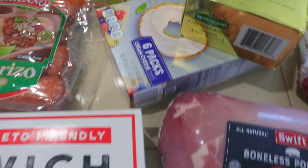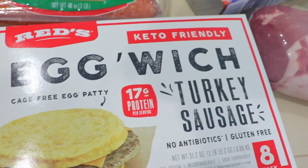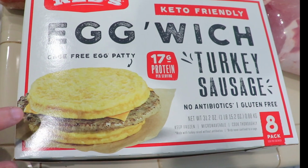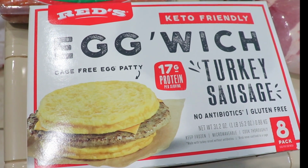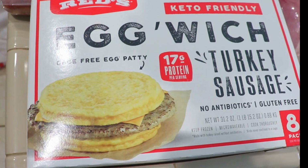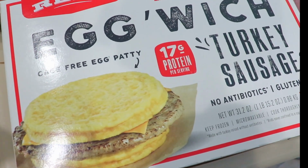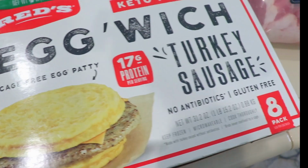I love them. I picked up the egg witches. I love these egg witches. There's only 8 in a pack, and this was almost $14. So it's very pricey, but it's kind of nice to have the turkey sausage. I normally don't have turkey sausages laying around, so it was just nice to have that on hand.